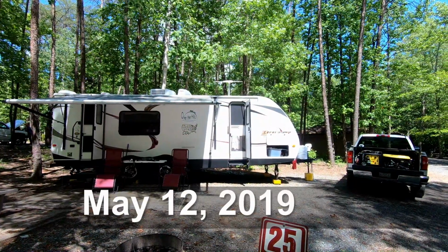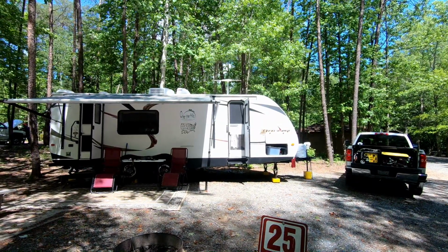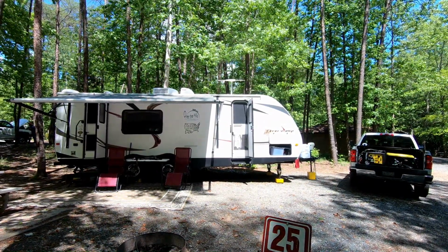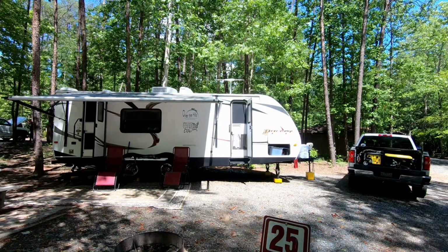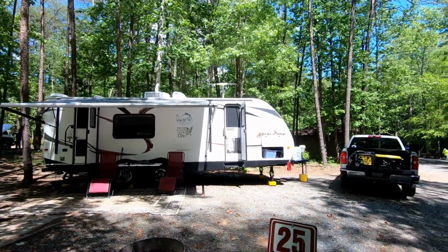We've moved to Lake Reidsville Park and Campground in Reidsville, North Carolina. This is maybe about 20 miles north of Greensboro, North Carolina. And there's our site.